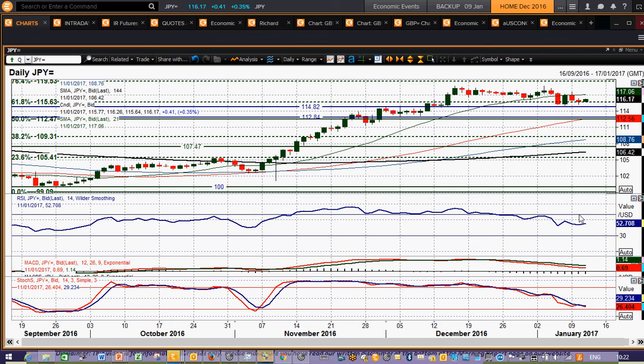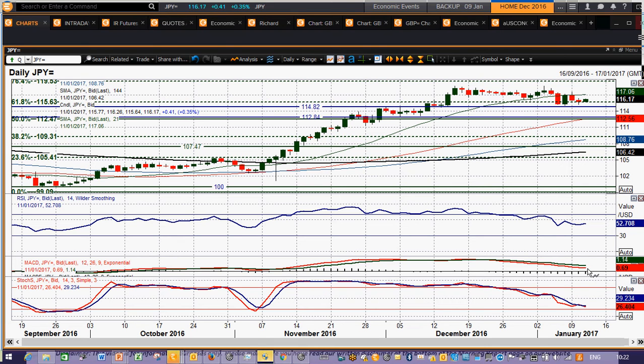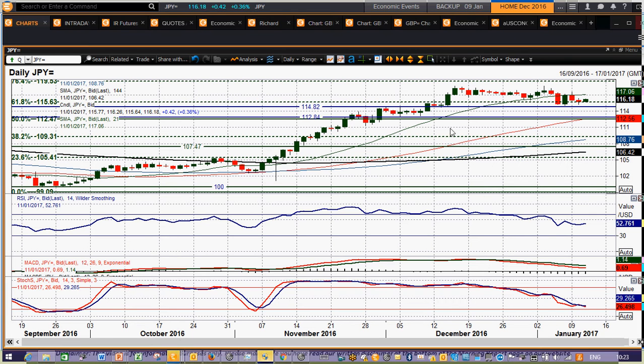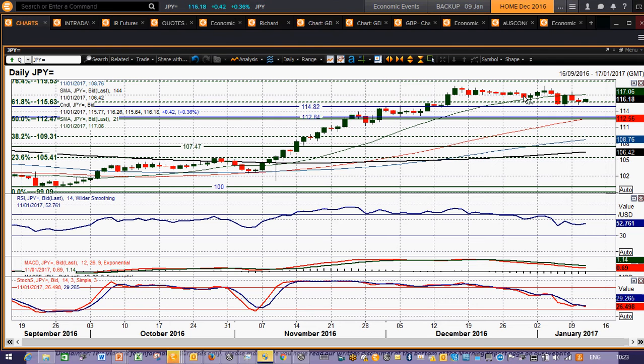It's not really showing much direction, and the momentum indicators are arguably mixed. The RSI is still holding above 50. The MACD lines are still positive, although they are pulling back towards neutral. But the stochastics are falling towards negative territory. So you're in this corrective move. Yes, this drift lower, but I still think ultimately this correction will be bought into. It just depends on exactly where the next higher low comes in.